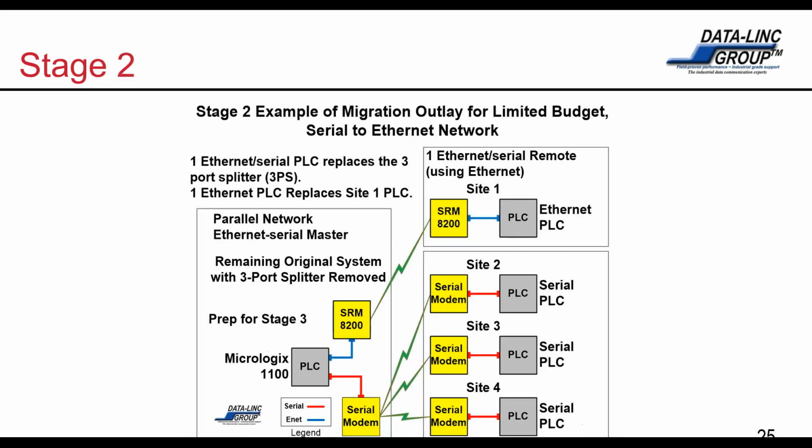That could still be serial, but in the next stage, you bring in a Micrologix 1100 as an alternate to a protocol converter, because the popular protocol converter, the NetENI from Rockwell, got obsolete. We can't find that anymore. So this Micrologix 1100 costs about 700 something, and you could take the benefit of this PLC as a protocol converter and have the serial network as well as the SRM8200 network going over Ethernet on site 1, while the serial network that you had could still be running through the serial modem. So this Micrologix 1100 will have 2 connections, one for serial and one for Ethernet. The Ethernet will be handled through SRM8200, while the serial can still be handled through the older serial network. And this could be any serial modem. It doesn't have to be our DATA-LINC modem. It could be any serial modem.